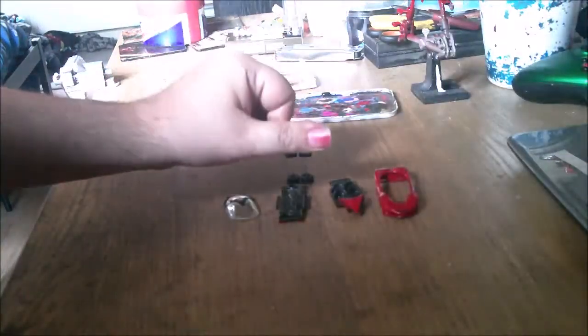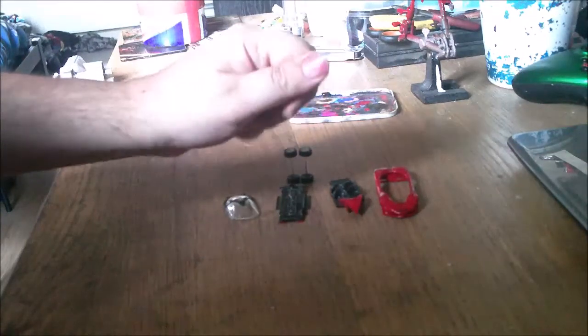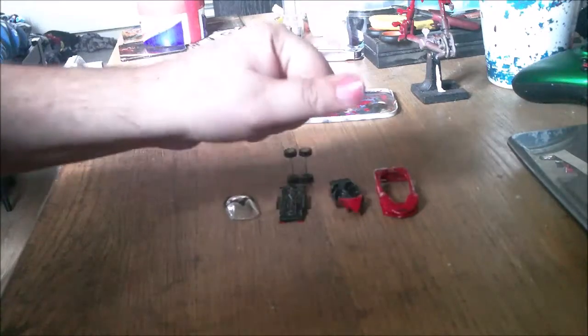Yes, I've just noticed I've got a pink thumb. That's from spraying this earlier on. I caught a bit of paint. I'm not thinking, look, up, clean, pink thumb, clean, pink thumb.